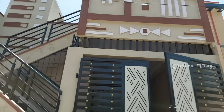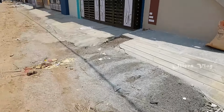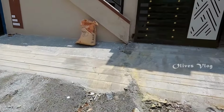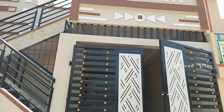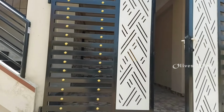Today we are in Maragondanahalli near KR Puram. Today we are going to see a house which is for sale. It's a 2 BHK independent house. The size of the plot is 20 by 40, 900 square feet. South facing side, east facing door. It's Khata property, DC conversion.